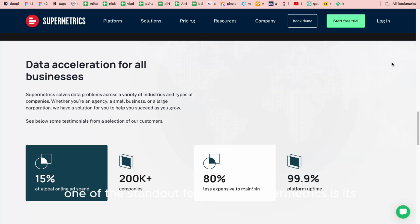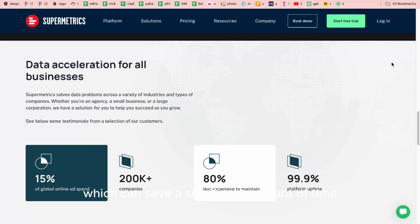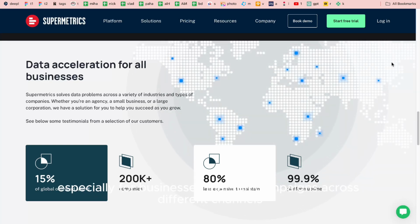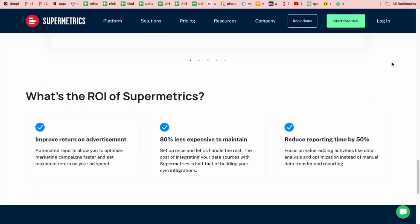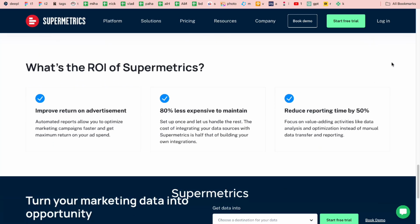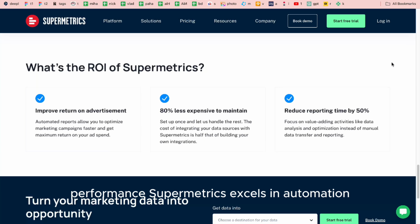One of the standout features of Supermetrics is its data connector functionality. It allows users to automate data extraction from multiple platforms into one central location, which can save a significant amount of time, especially for businesses that run campaigns across different channels. With over 90 data sources supported, including all major advertising, social media, and analytics platforms, Supermetrics ensures that you have a comprehensive view of your marketing performance.